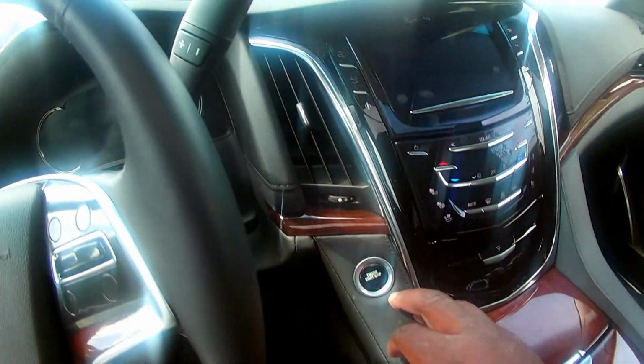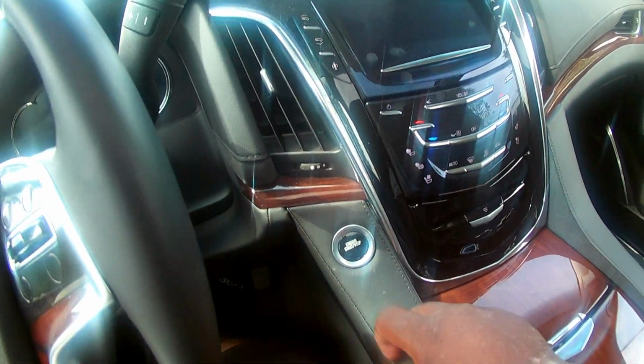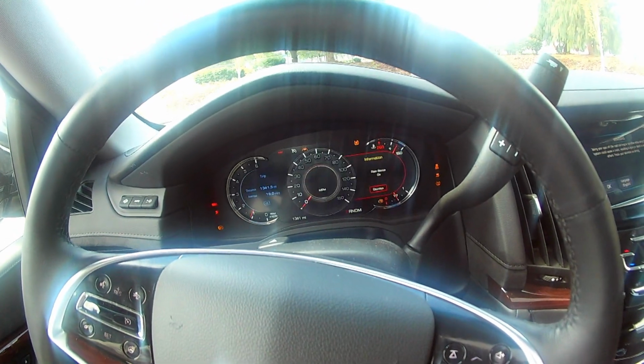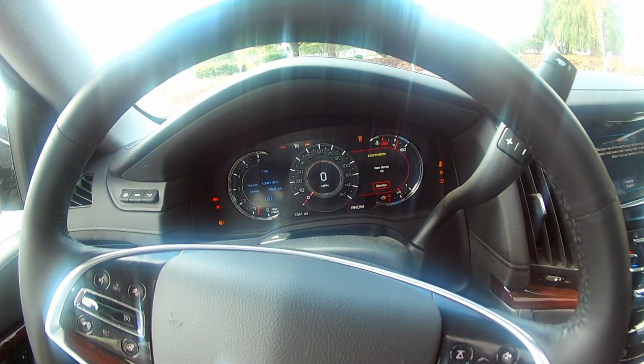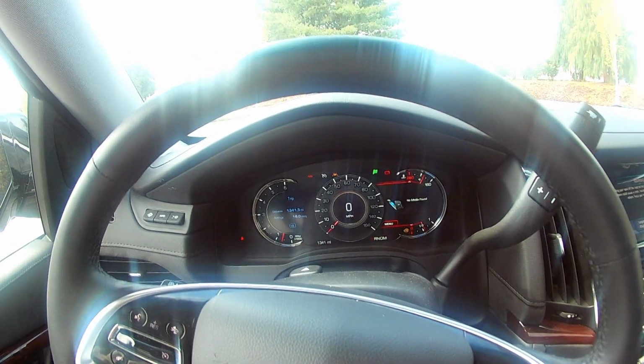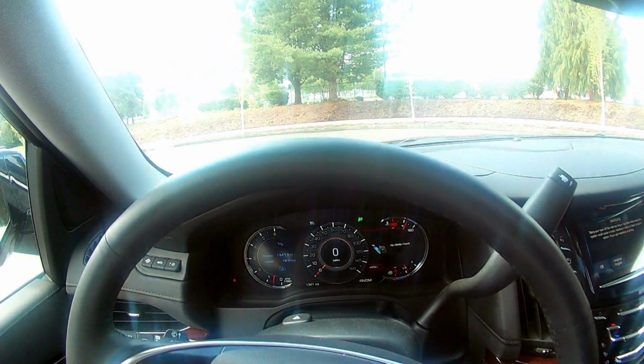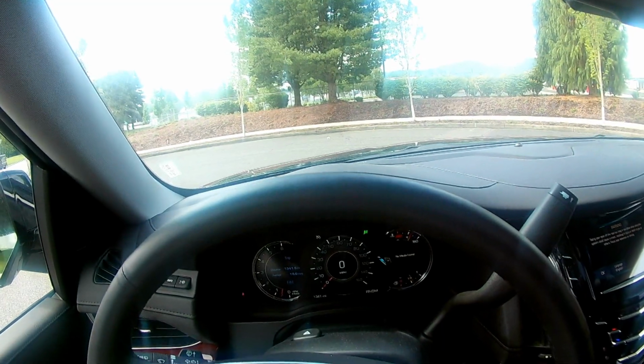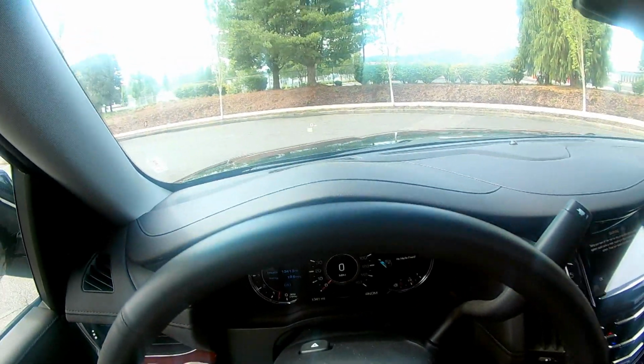Alright, let's fire it up and see how it sounds. Just like any other new car, just hold the brake and touch the button. I don't know if it comes up on camera, but this car also has a heads-up display.